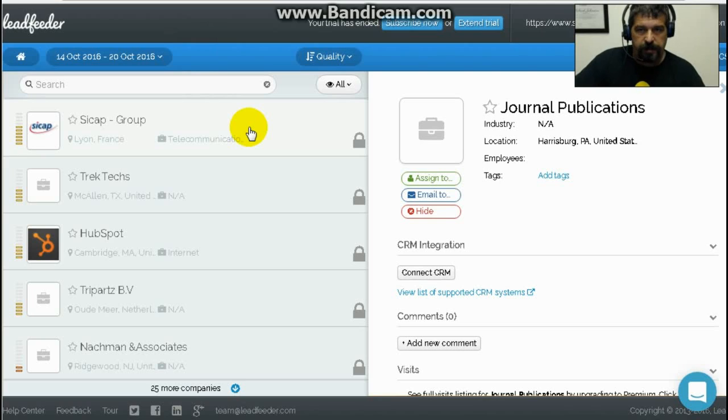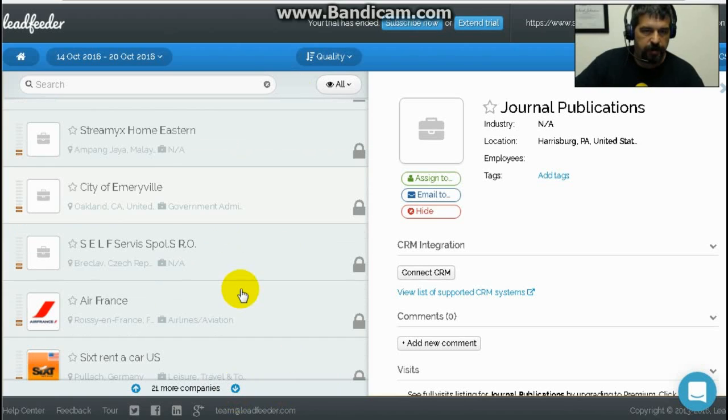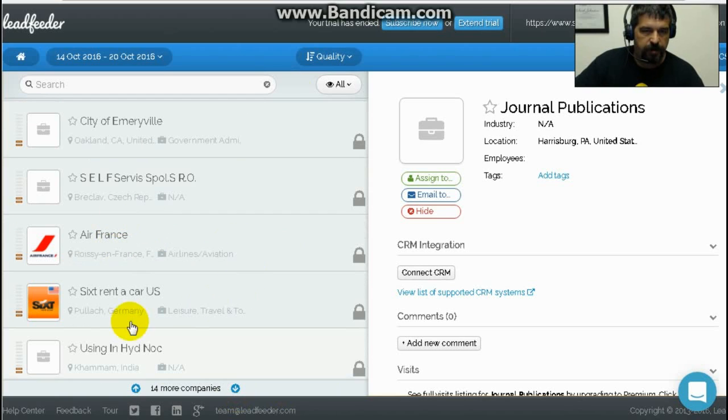One of the nice things about Leadfeeder is that if you don't use a paid subscription, the free version will still get you the businesses that have visited you in the last week, the last 7 days, I think, which in my case are these here: SciCap, Trek Tex, HubSpot, Triparts, Nachman Associates, and some others. Air France, 6 Rent-A-Car US, and a lot of City of Embryville, California. A lot of times, this can be really valuable.